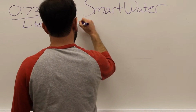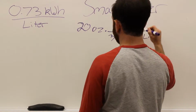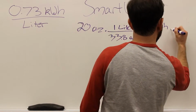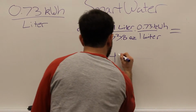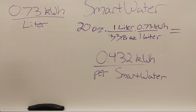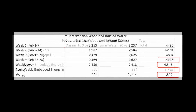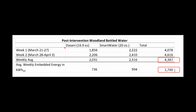Second, there is the Smart Water brand sold in a larger 20-ounce bottle. Using the same calculation procedure, we arrived at a figure of 0.432 kilowatt hours per bottle. Altogether, Woodland sold an average of 4,558 bottles of water per week prior to the intervention. This amounts to a total embedded energy use of 1,809 kilowatt hours. This is equivalent to roughly double an average American home's use of electricity in a given month.